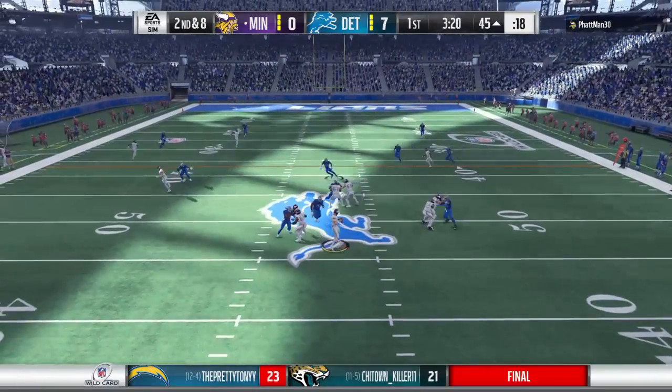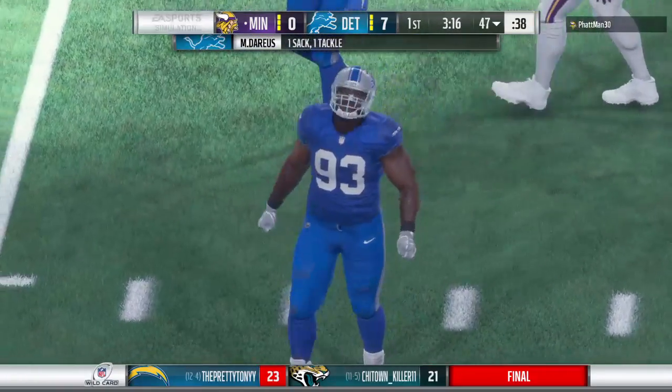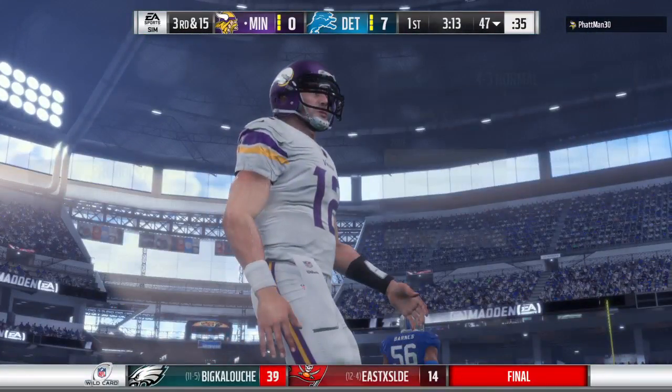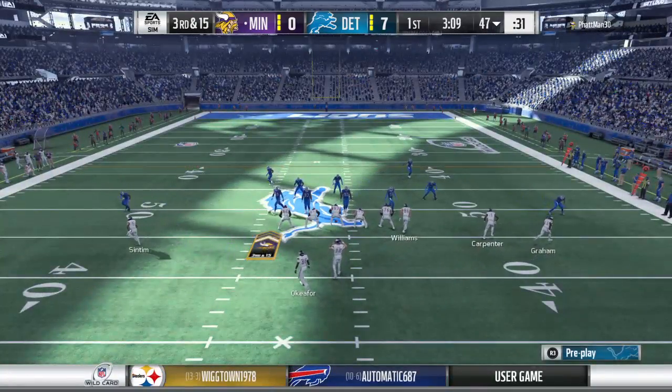Looking to throw on 2nd down. Shields under pressure, and he will go down. Sacked back at the 46. Marcel Darius. With a great push up front, he picks up the sack and a loss of 8.